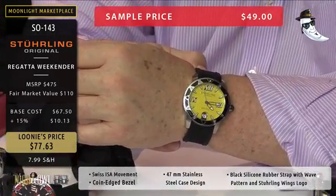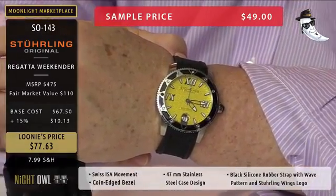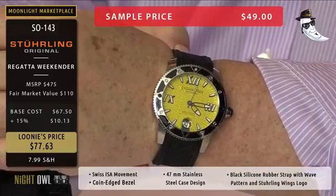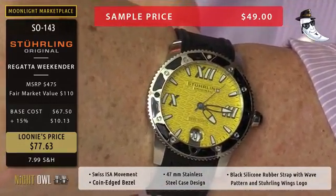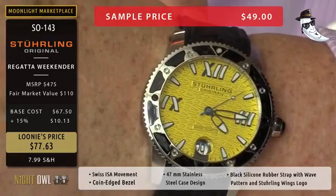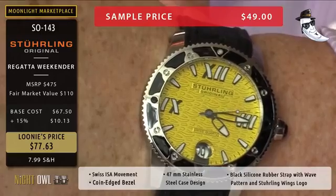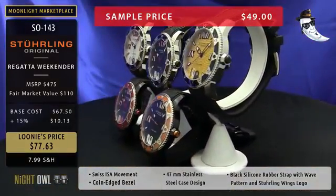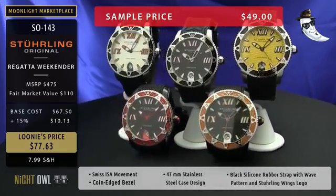Our fair market values are usually 10 or 15% above what it's out there. Maybe somebody on eBay has it for 89 bucks or 99 bucks. But here tonight, you could pick up the samples for 49 bucks a piece. One only of each one. Really, really nice. And you've got a Swiss movement in this piece, guys, with the Swiss ISA. Super nice. Great for knocking around town in, really.